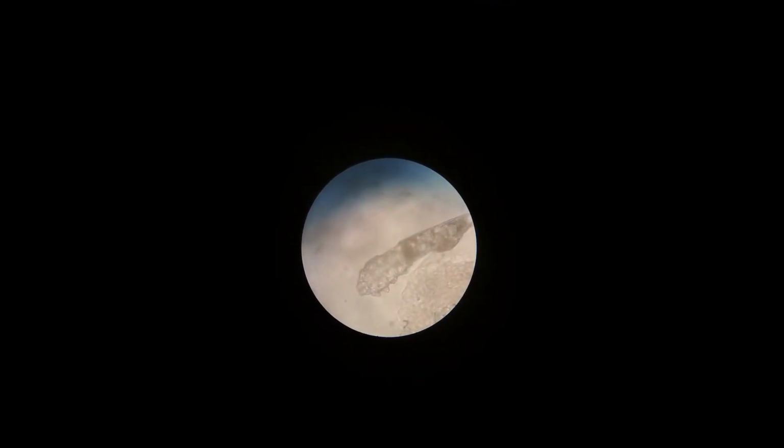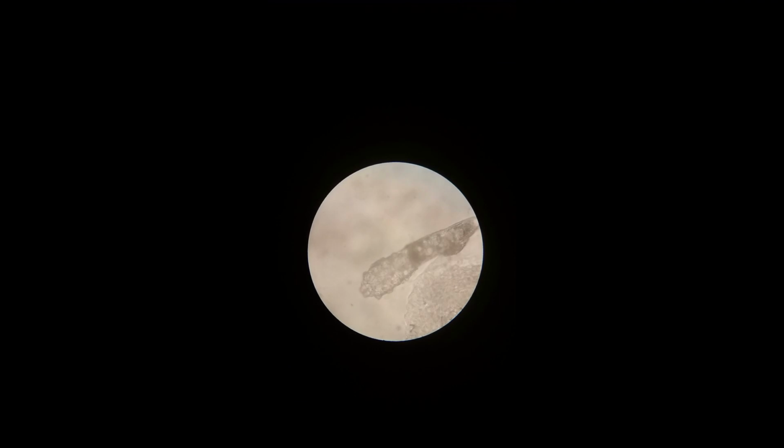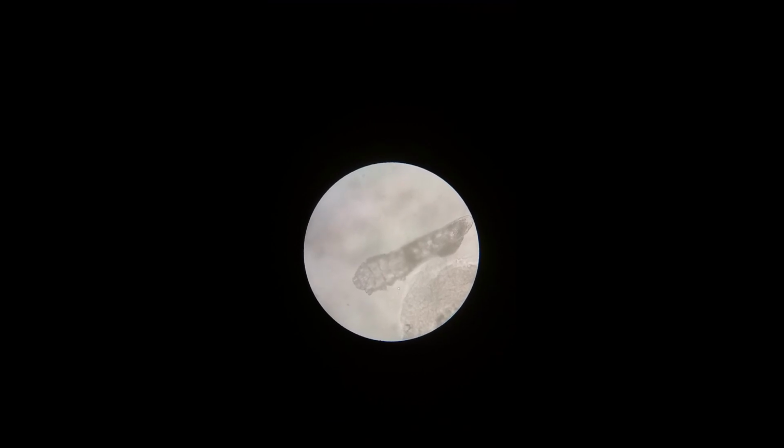So here we have the thing at my maximum magnification, which is 240 times. So I've got a 6 times eyepiece and a 40 times objective on here. Now, if I can keep it still. Yeah, I mean, you can see the little thing there. He's got 8 legs, little stubby legs moving away. And if we adjust the fine focus, you should be able to see his mouth parts there. Now, I'm assuming they just eat the skin cells. I'm not sure.